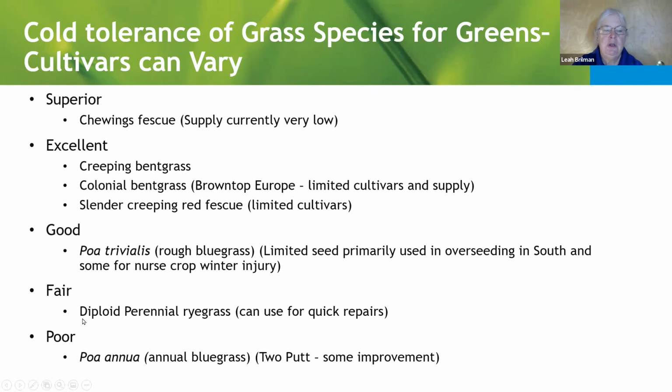Fair cold tolerance for greens, diploid perennial ryegrass. You can use this for quick repairs. It's not what I'm going to talk about, but I know people who do it. The problem is it's still not very cold tolerant, so it may die again the following year, but it is something for very quick repairs. And then Poa annua, annual bluegrass, actually 2-putt, which is our proprietary Poa annua you can buy. It has some improvement over standard annual bluegrass as far as cold tolerance, because the germplasm that developed it came from the University of Minnesota.